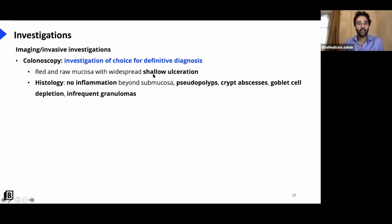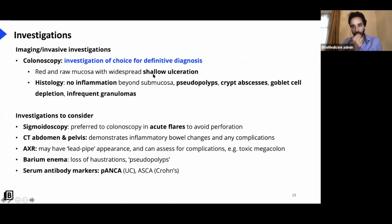Okay, so some investigations to consider. I wouldn't get too bogged down in these. When are you going to do sigmoidoscopy? Well, as we said before, ideally in stable patients to diagnose inflammatory bowel disease, you're going to want to image and directly visualize and biopsy the entire large bowel. If a patient is having an acute flare, sigmoidoscopy is preferred to avoid perforation. And that's per those guidelines as well.